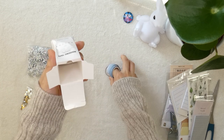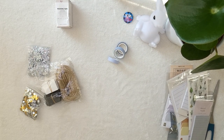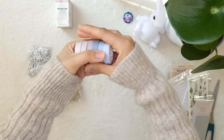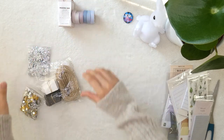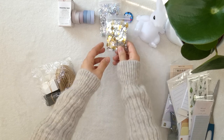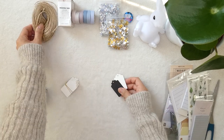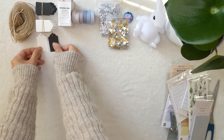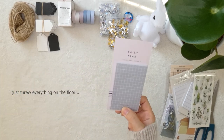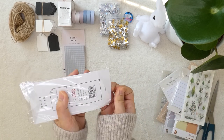It's a set of masking tapes. They are just basic colors like this one. Okay, just put here. And then here are some glitters, maybe for some decoration. Then the next are black and white price tags, daily plan. Let's remove the plastic. Okay, I'll try it later. I got something similar, yes, another daily plan but in pink.